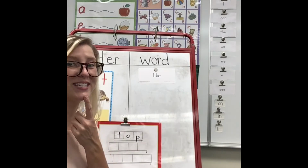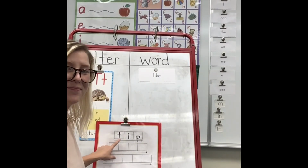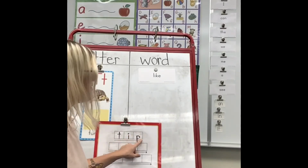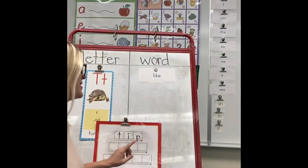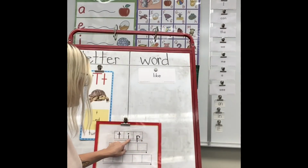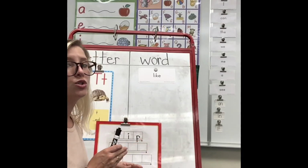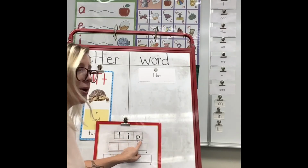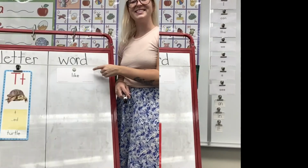Let's try another T word. This is the letter T. It says T like turtle. This is the letter I. It says I like igloo. This is the letter P. It says P like pig. Let's say the sounds. T, I, P. Now let's blend the sounds together slowly. Tip. Now let's say the word we hear. Tip. This is the word tip.